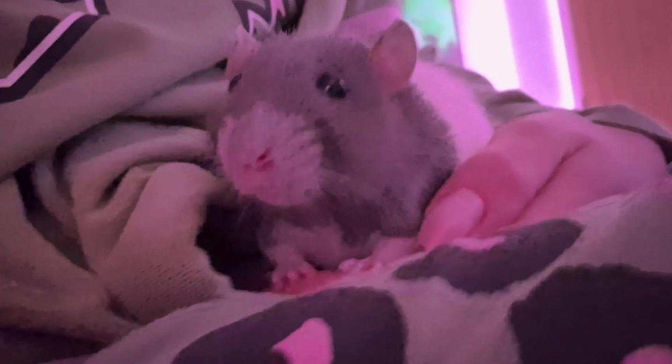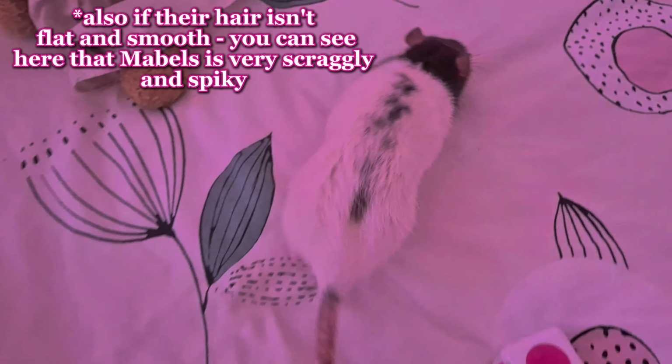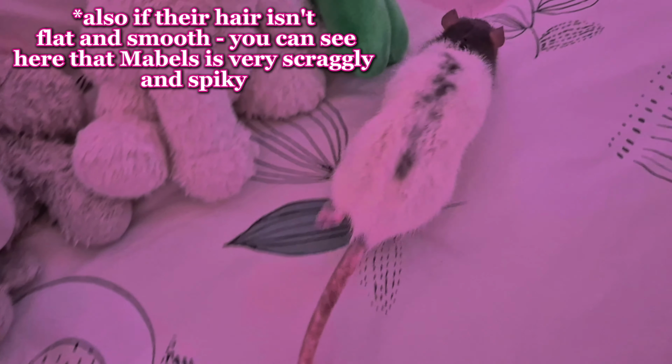Laboured breathing. This is what happened to my rat Mabel a few days ago, and it's super scary to walk into your rat just sat at the bottom of the cage and struggling to breathe. Another sign is not wanting to play, being super sleepy, not really moving much. A loss of appetite, or this rattling, clicking noise. It comes from their chest and their nose usually, and it's when they breathe.